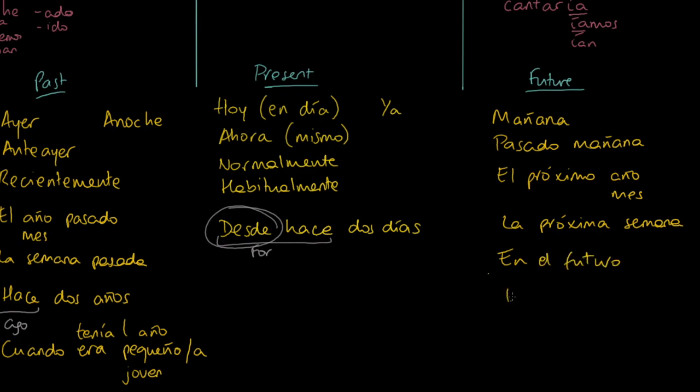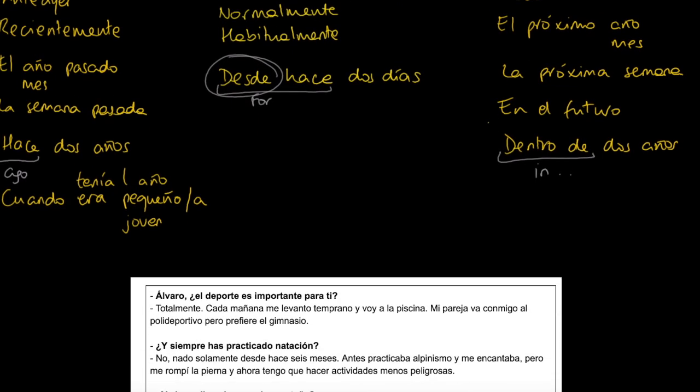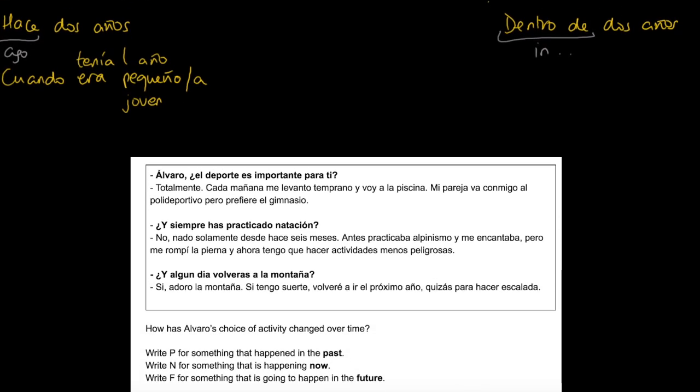We could also, of course, hear expressions like en el futuro, or also things like, for example, dentro de 2 años. This dentro de is in, so in this case would be in 2 years' time. Dentro de 3 semanas, dentro de 3 meses. Okay, so all of these expressions would be signaling and giving us clues of when things happen.